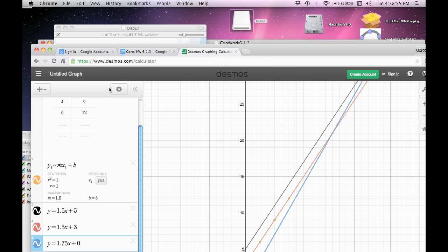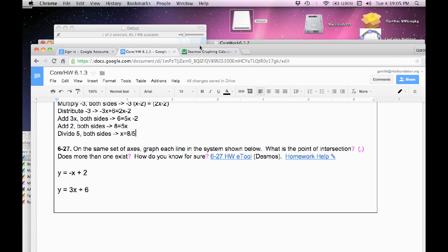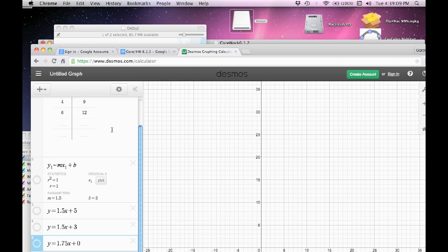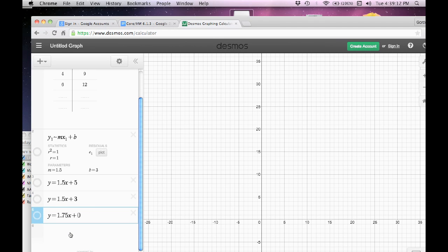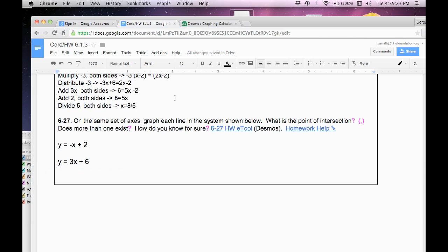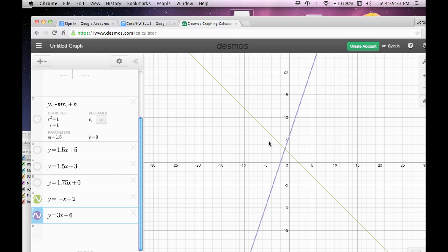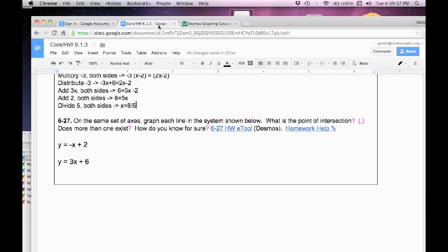So y equals negative x plus 2. Let's give that a shot and deselect all this other madness. Y equals negative x plus 2, okay? And the other one is y equals 3x plus 6. And so we can see that the two of them, they cross right there at negative 1, comma 3. So what is their point of intersection? Very simply, negative 1, comma 3.